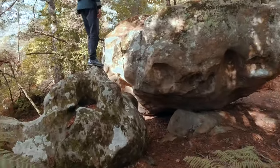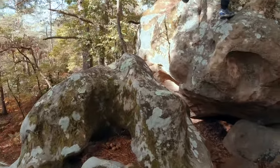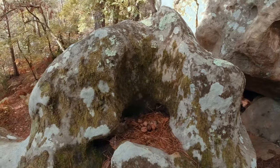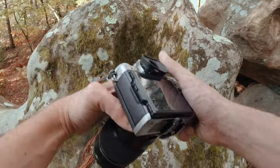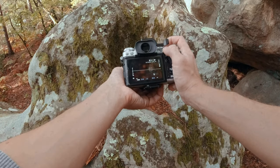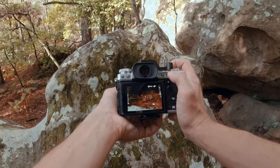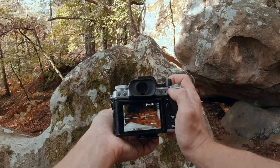To me, one of the ways to take good pictures when you're hiking in the forest is not necessarily trying to shoot the whole landscape, but on the contrary, sometimes trying to focus on small things, tiny details, like here, this bunch of nuts lying on a rock, and I'm shooting them right now with my telephoto lens.